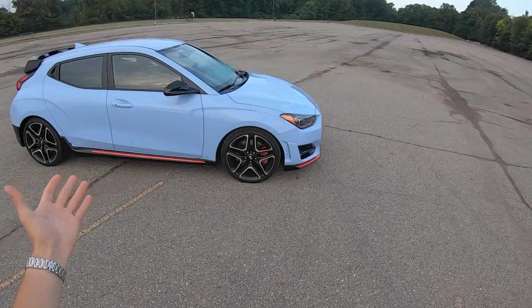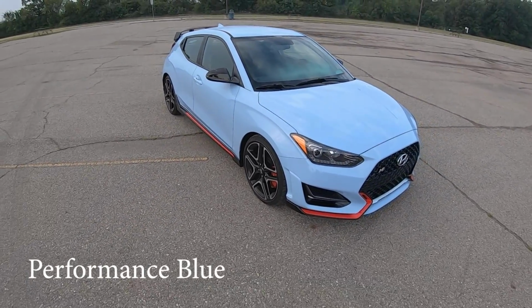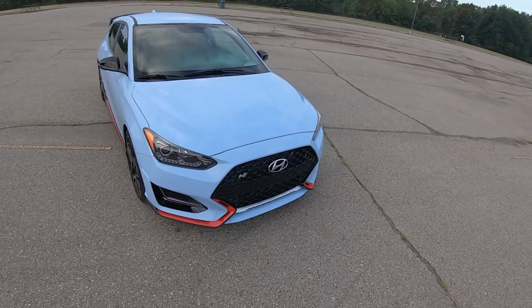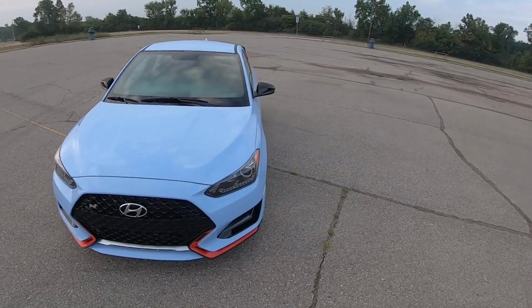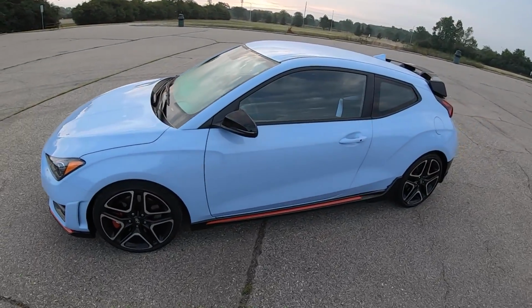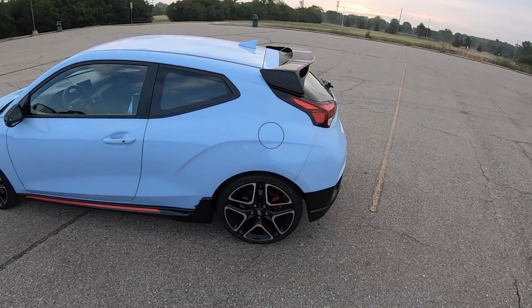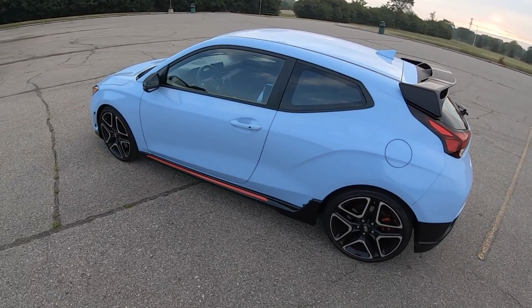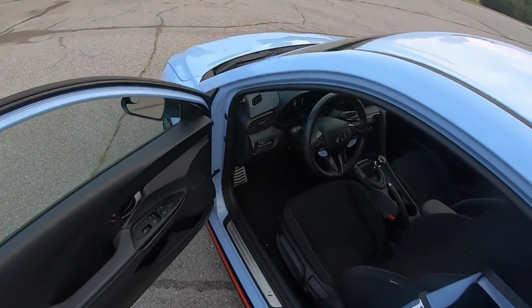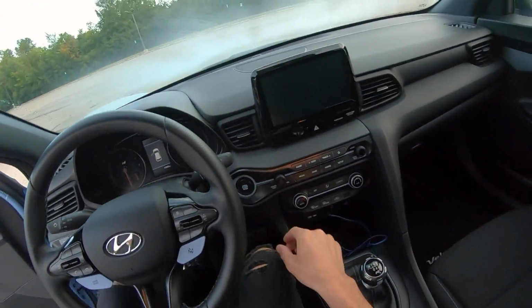So, 275 horsepower. This has the performance pack. It's painted in the right color. It's got the big brakes, the 19-inch wheels. This is how you need your Veloster N. I would highly consider the performance pack if you're looking at one of these cars. It's worth the extra $2,500 or whatever it is. It just makes the car so much more aggressive and so much more fun to drive. So let's get into it here.